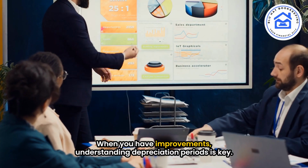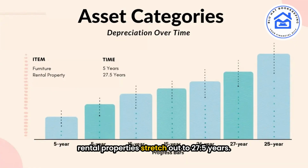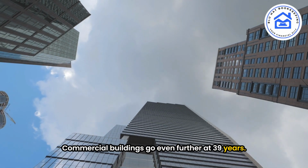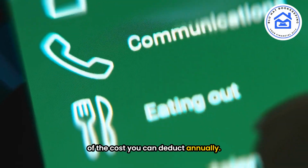When you have improvements, understanding depreciation periods is key. Furniture and appliances typically depreciate over 5-7 years, while residential rental properties stretch out to 27.5 years. Commercial buildings go even further at 39 years. Knowing these periods helps you plan expenses and understand how much of the cost you can deduct annually.